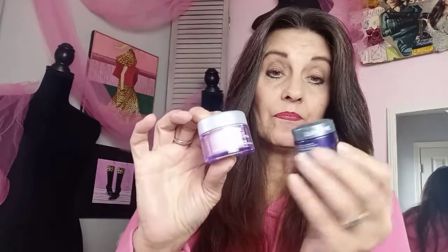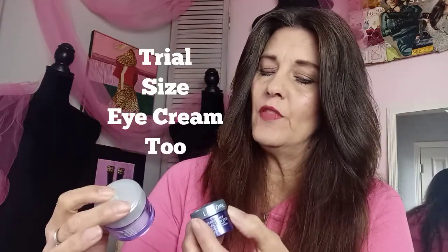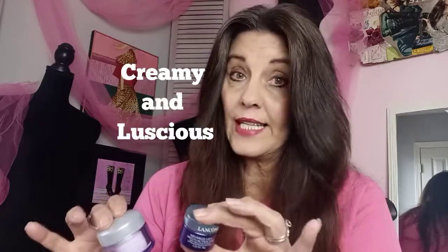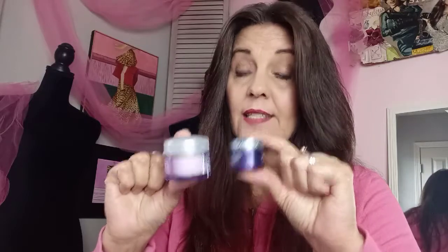skincare. There's a lot of different Lancome skincare formulas, but this is the Renergie, and you always can tell because it's purple. This is the trial size of the eye cream, and this is their newest, the Multi-Action Ultra. And this is new, so I've never tried this, but I cannot wait. And it's all Lancome skincare. It is so luscious and so well formulated, and a lot of scientific research goes into this. And this is Lancome's best-selling skincare line for sure, the Renergie.